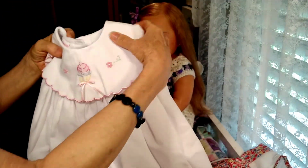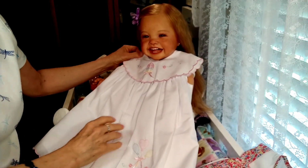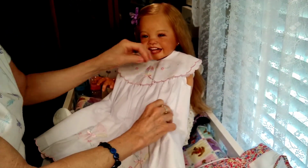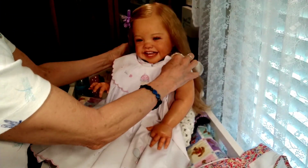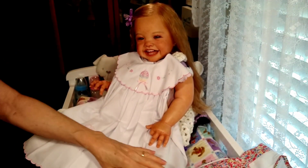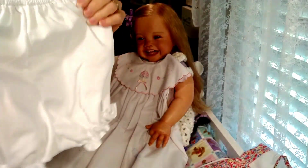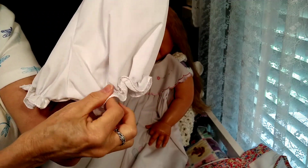Oh my goodness. Maggie Mae is going to look adorable. I mean, look at that. You can tell already that she's going to look just so sweet in that. Love, love, love that. Wow, what a cute outfit. Gorgeous. Oh, it came with bloomers. Hello. I was just so blown away by the dress that I'm really happy that it came with bloomers.